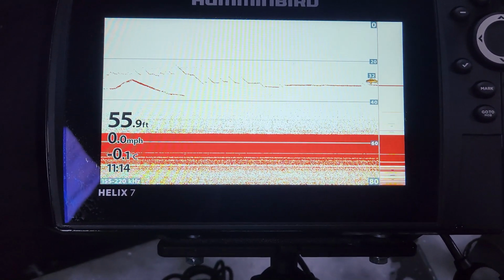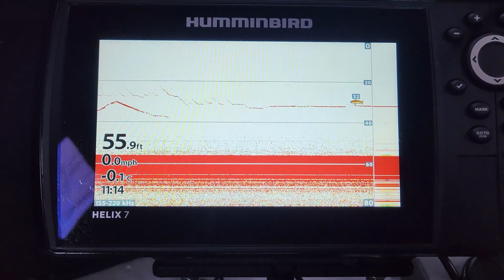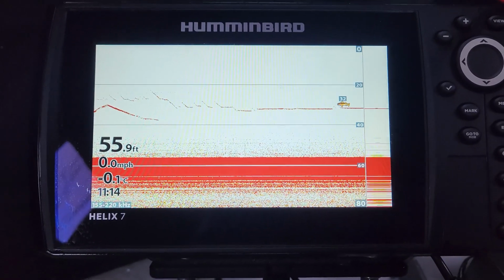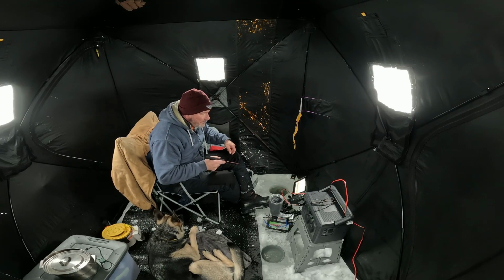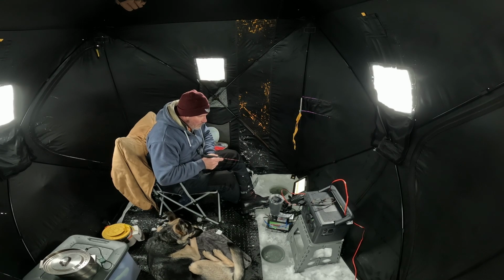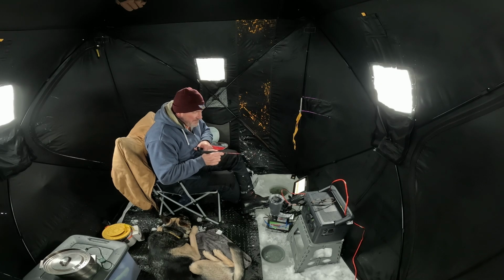Oh, he's marking him again there. He's still there at 32 feet. So I'm gonna jig him away and see if I can get him. Sniffing around. Try and drop this and see if he'll chase it to the bottom. And then I'll know if he's active or not, right?